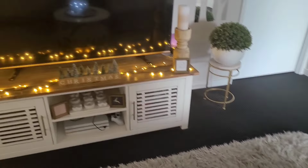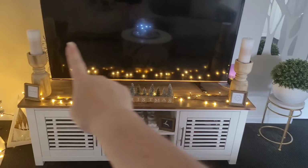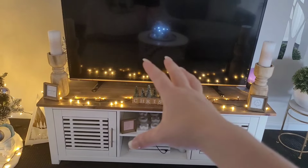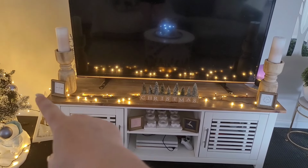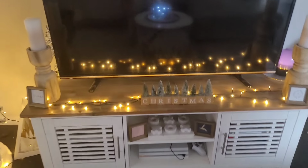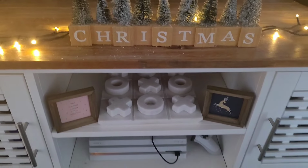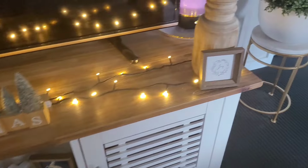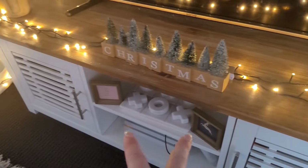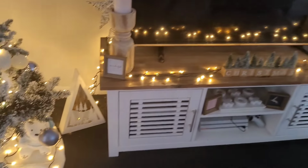And then if you turn around, there's a unit, TV unit. And I always have these pillar candles, and they just stay there all year. But I've threaded some warm white lights through that are actually on the tree, but I'll show you the tree in a second. And this was from Kmart last year. And these little signs, you got a pack of four as well. I've just put one there, two there, and one on that one. Pack of four last year, I got them from Kmart. I'm not sure if they're doing them again this year, but they would have been dirt cheap.